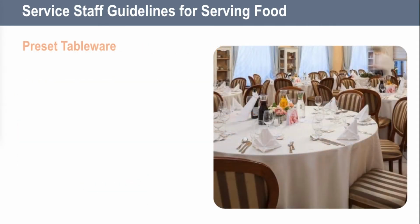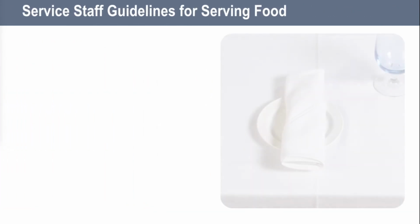Ew. Many higher-end restaurants preset their tables with silverware, with glassware, and with plates. If your operation presets tableware on dining tables, you must take steps to prevent it from being contaminated.